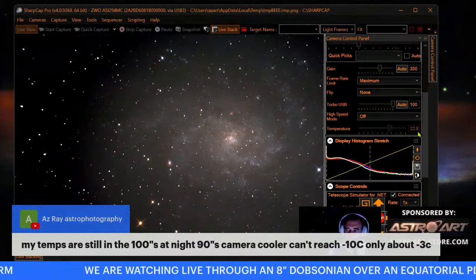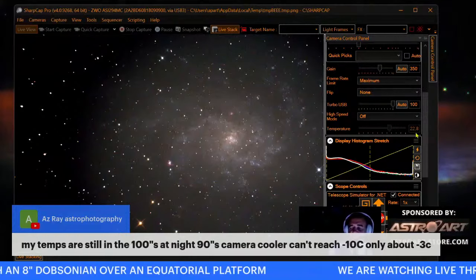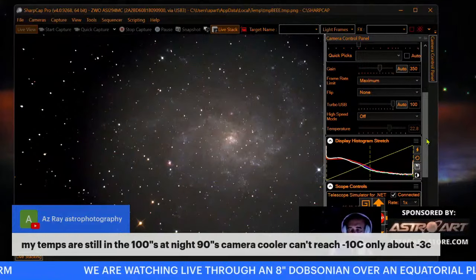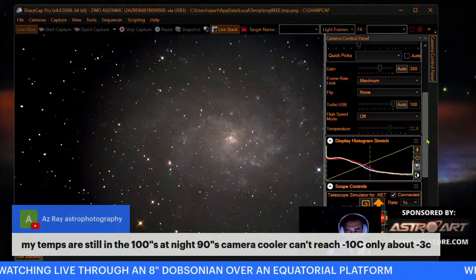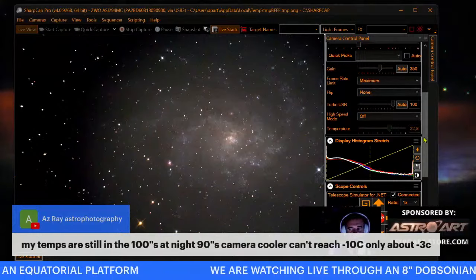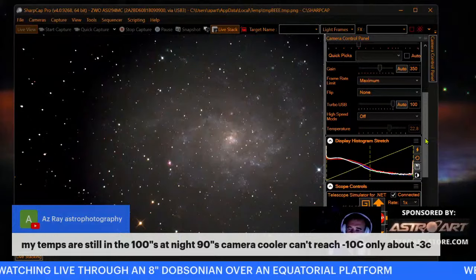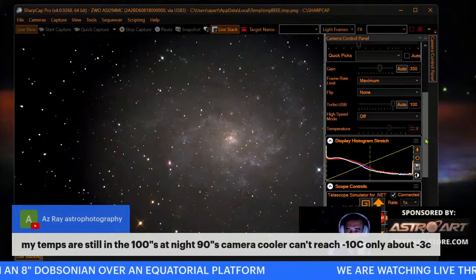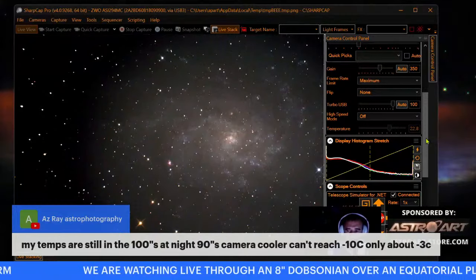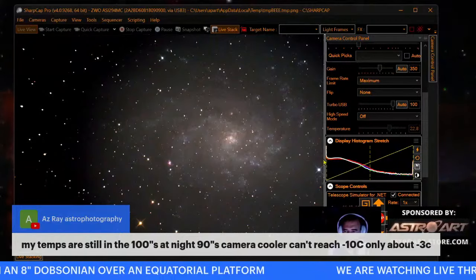Here. 22.8. Usually my mini cooler, I made it myself, lowers the temperature 5 degrees Celsius. So it should be a 28 now, more or less, because I connected it during the cooldown. I did a short cooldown, about half an hour, because I didn't know if I was going to place the telescope. The weather is a bit weird.